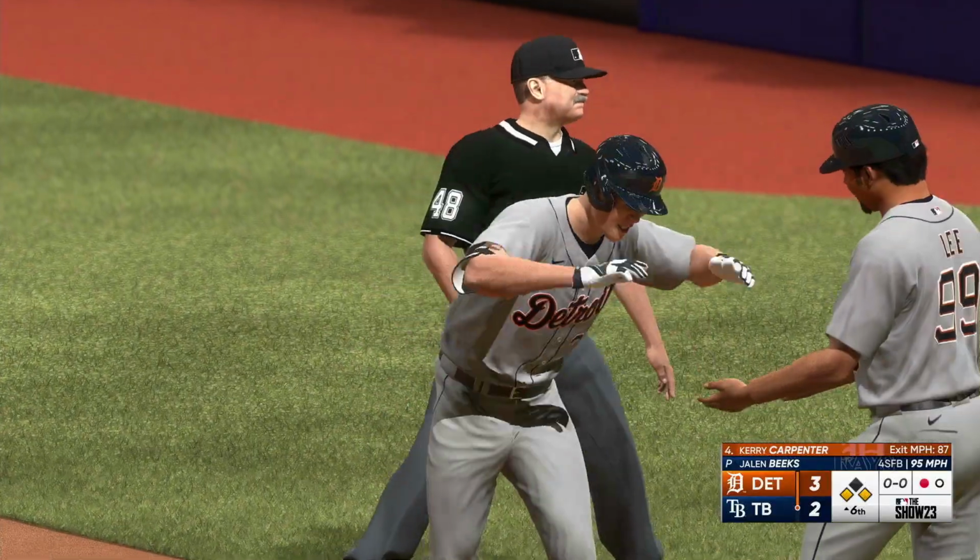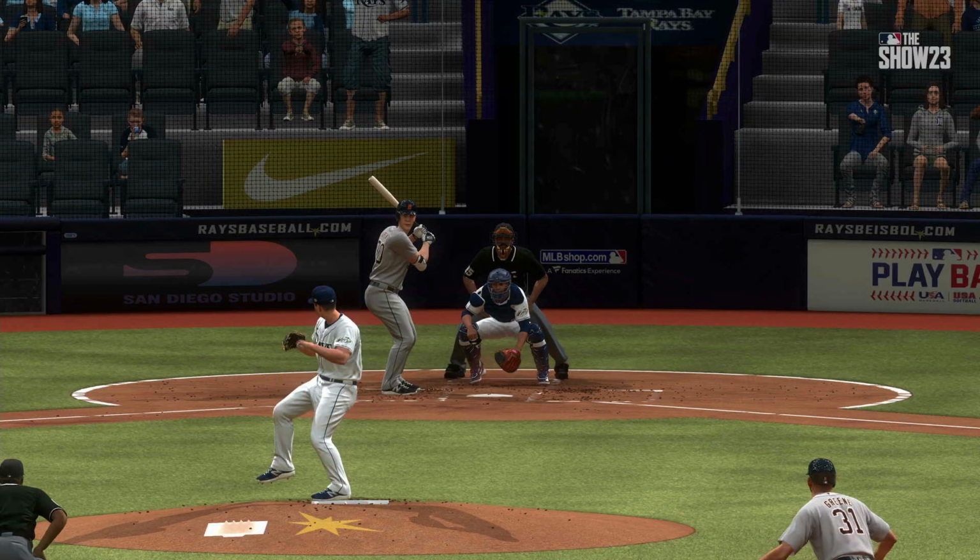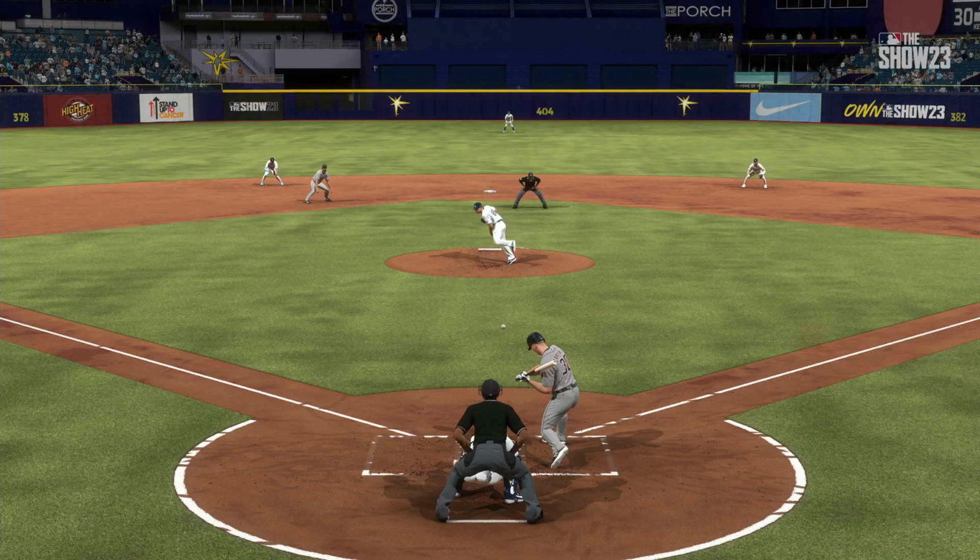To me, it's just a really controlled, balanced swing. He wasn't trying to do too much with it. Just stayed disciplined, got the barrel to the ball, and put it in play.